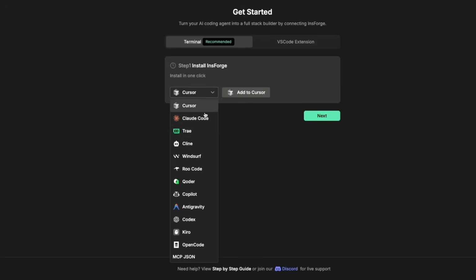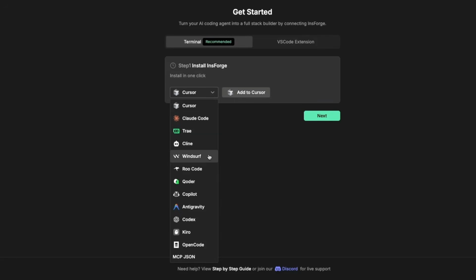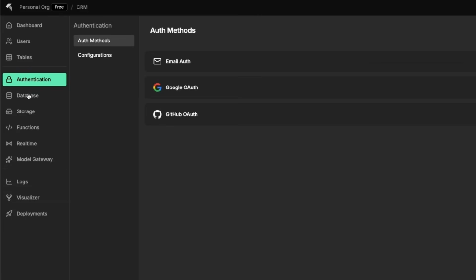Now, we need to select which IDE we want to use. This is going to be essentially an MCP server. Now, in order to use it, you can either install this in your terminal or CLI based coding agents, or as a VS Code extension. So it has support for almost all the well-known coding agents out there. You can select the IDE of your choice, or you can install this as a VS Code extension. We're going to try this in Cursor, but first I want to show you some other features.